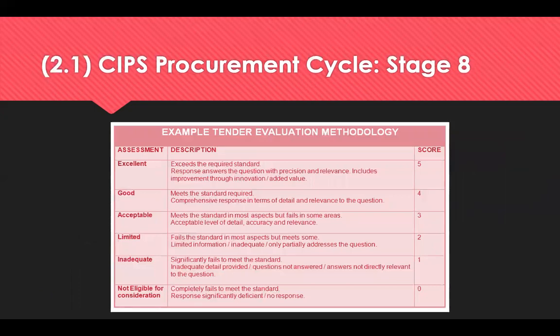So here you can see an example of a tender evaluation methodology. Once the tenders are received, a careful process of assessment must be undertaken to identify your preferred supplier. Historically, assessment of tenders might simply have been the lowest compliant bid. This still may be appropriate for very simple supply contracts, but for some, it may not result in the best value tender being selected. And there's a tendency under such systems for tenderers to submit low prices and then to find a way to change it once the contract has been secured.